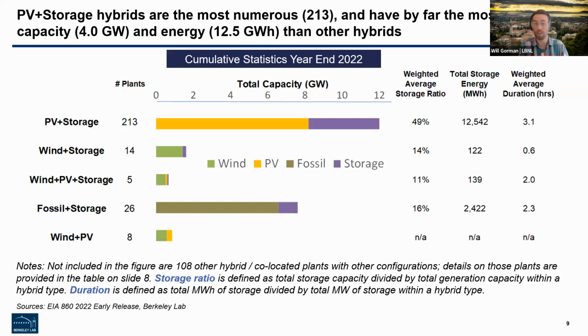So let's hone in a little bit on some of the more popular, or I would say more recently popular, projects. And so those are these 5 categories here. Now what we're seeing in this bar graph is a breakdown of that capacity between the generating fuel type and the storage type. And I think on this slide, you see in particular, this fossil plus storage category jumps out a little bit more than you see in the table, even though PV plus storage has almost 10 times as many plants. The projects that are combining fossil technologies with storage do pair a pretty sizable fossil plant with some amount of storage, and you see that pop out as the second largest category here.